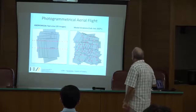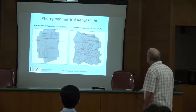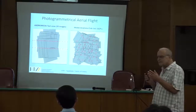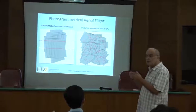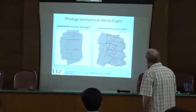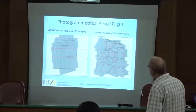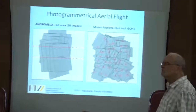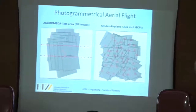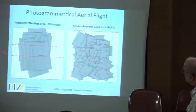That's a photogrammetrical aerial flight. On the left hand, the Andromeda project that was able to fly automatically. It was programmed automatically and then flew in this direction and back in this direction. So this looks quite good for a UAV flight.